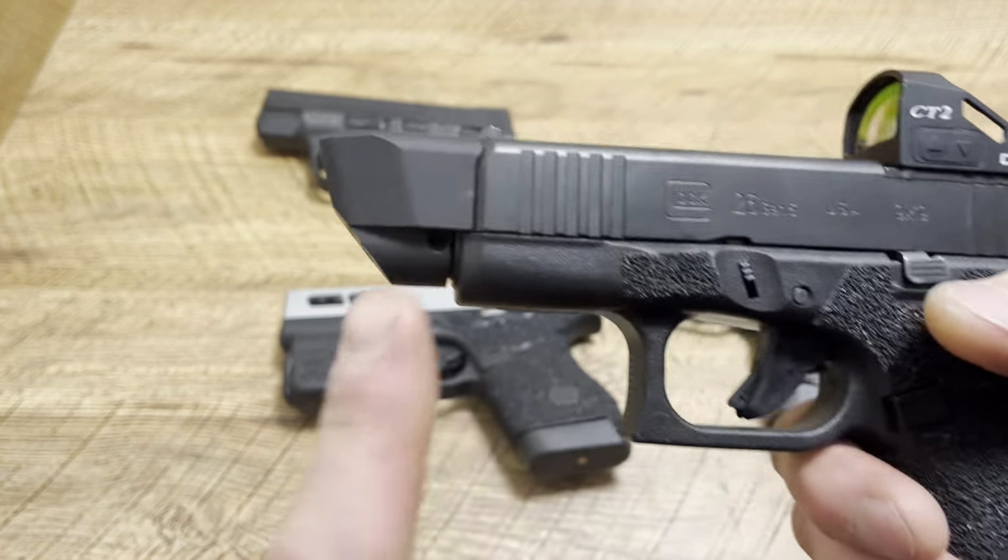On top of that, compensators sometimes become loose. They unscrew themselves and so on. So that's just another issue. But in my opinion, it is not worth it for that extra inch and a half just for that recoil reduction.